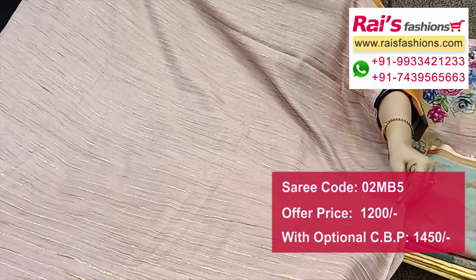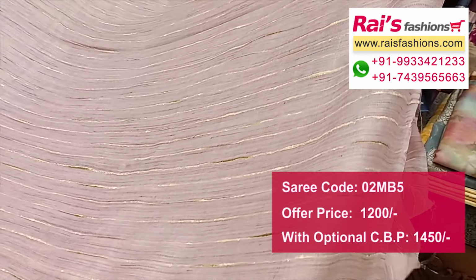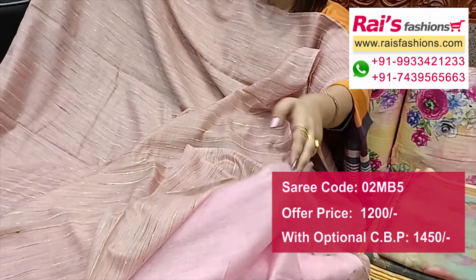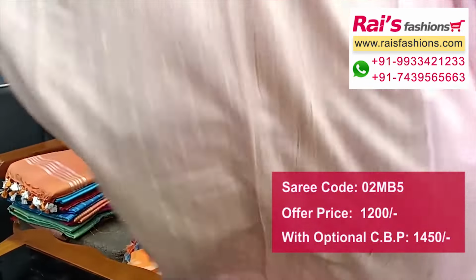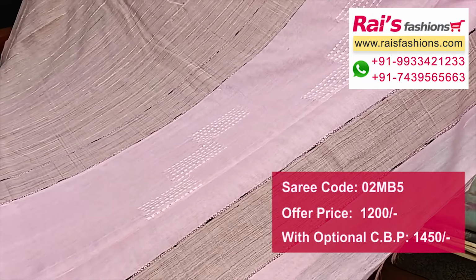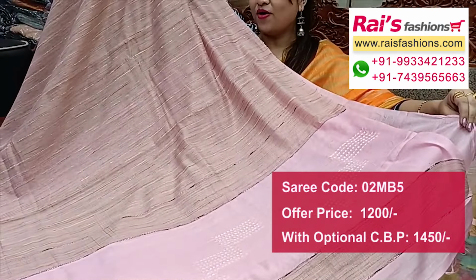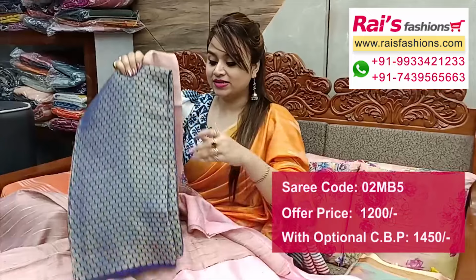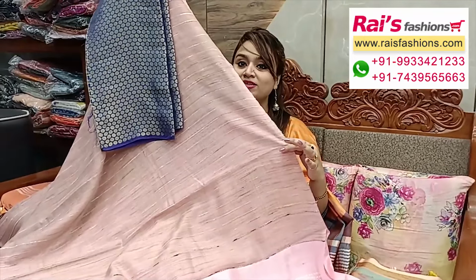This one is all over highlighted jute stripes design, borderless trendy saree, running blouse piece plain, and pallu portions contrast color with fine weaving design, threaded weaving design, worked pallu, all over jute stripe, soft one, lightweight. And this silk material, brocade work contrast blouse piece with this saree for your smart trendy looks.